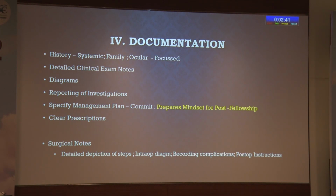Diagrams. I know a lot of us now have moved to electronic medical records, where it's becoming increasingly difficult to do exactly what we were doing as fellows, doing handwritten diagrams. But then that effort should always be there, and that emphasis should be there from a program lead to the fellows. Reporting of investigations, I think that is also something which needs to be done.